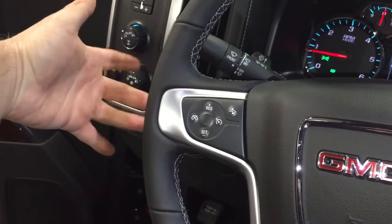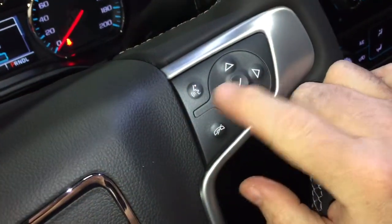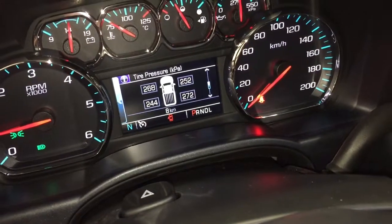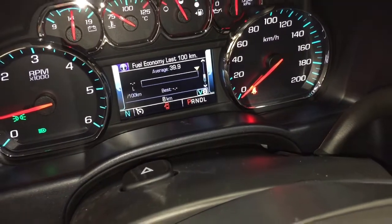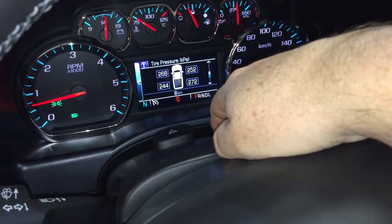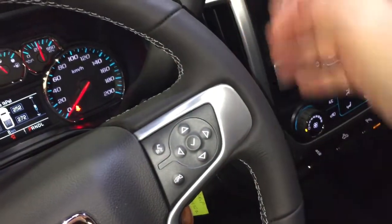And you also have toggles back here on the left hand side to save and scroll through some favorite radio stations. Right hand side has your hands-free calling and voice command. Driver Information Center menu, you can scroll through here and it's going to show you all you need to know about your regular cab right there at your fingertips. You got your hazards, and you have a volume control behind the steering wheel, some toggles there.